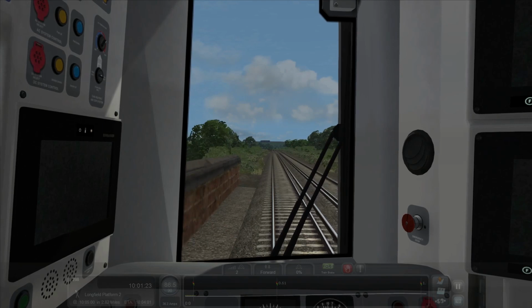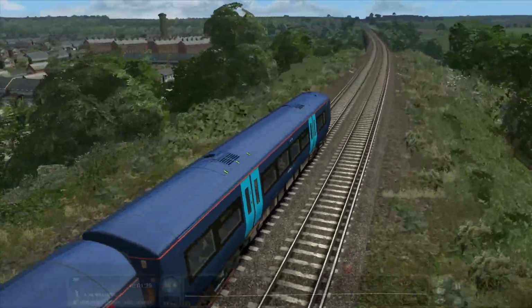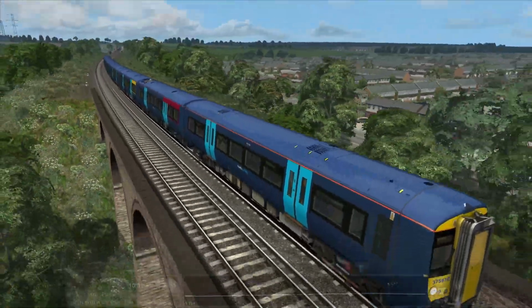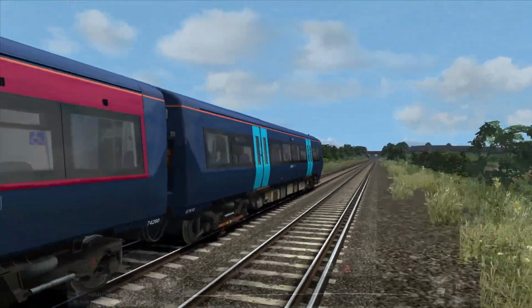Lovely. Accelerate back up. So yes, the reason I overshot last time, and I completely overshot today because I'm not stopping, was this viaduct here. I was showing everybody this nice lovely viaduct, and it all went horribly wrong. I love this. The railway's over everything else. It's so awesome.